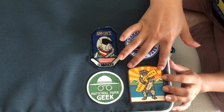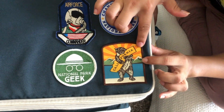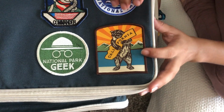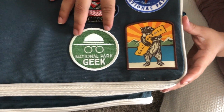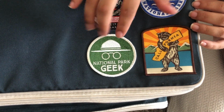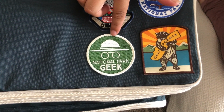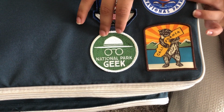So this California one is from Descanso Gardens in Los Angeles. I got it when I was visiting the gardens with one of my best friends, and I just love how it's very representative of California, which is where I'm from. And this one I got on our last road trip up the California coast. I had to get this one at Channel Islands National Park, and it's the classic National Park Geek symbol, which I love so much because I love national parks.